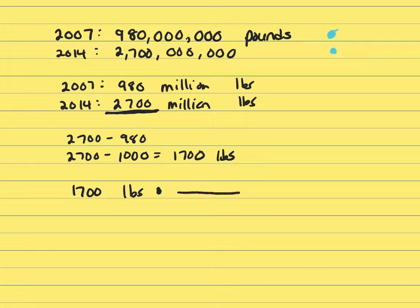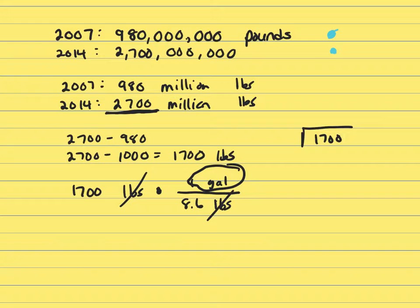And so what we need is for the pounds to cancel out. And they gave me a conversion factor. 1 gallon is 8.6 pounds. So now pounds cancel and you're left with gallons. So let's do long division. 1,700 divided by 8.6, but I'm going to call that 9.